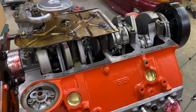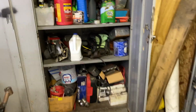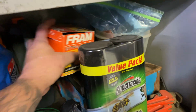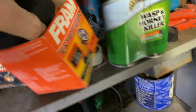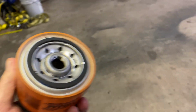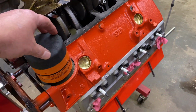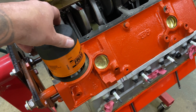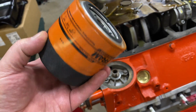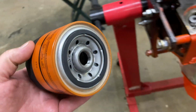But I actually got an oil filter over here. I think I'm actually going to put on that too. Of course, it's a junk Fram, but I think the PH16 is for a small block Chevy. Which I could be wrong. Nope. Wonder what the hell this filter's for. PH16. I thought it was a small block Chevy.